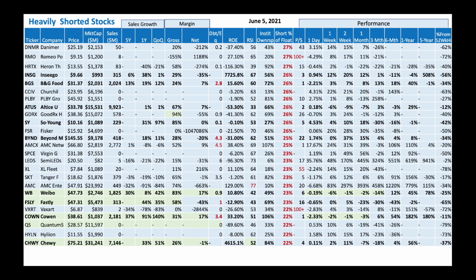Next is Coven and QuantumScape. I like QuantumScape very much.